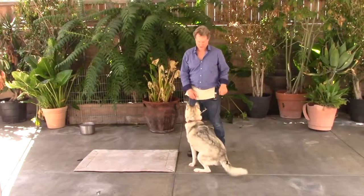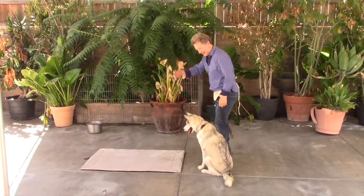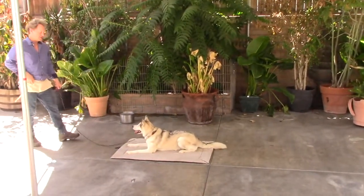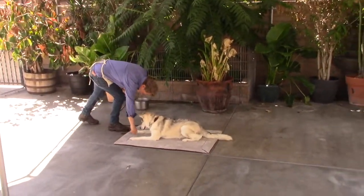Sit. You always have her sit before you send her on the mat. She's on your left, and with your right hand, you're going to pat her chest and say, go to your mat. Walk over with her and say, down. This is a great exercise to practice, even if you just have 3 minutes a day.